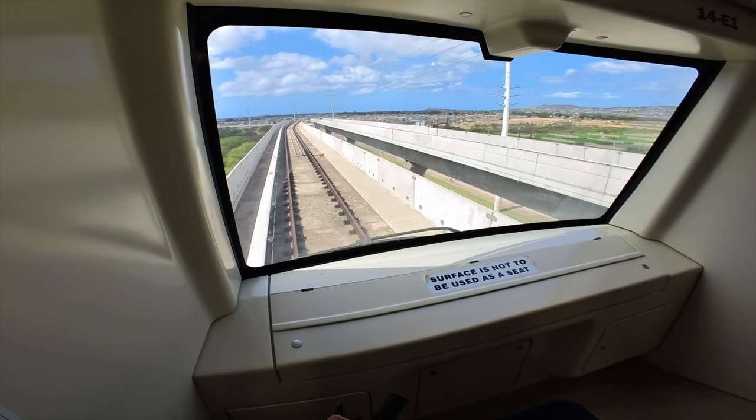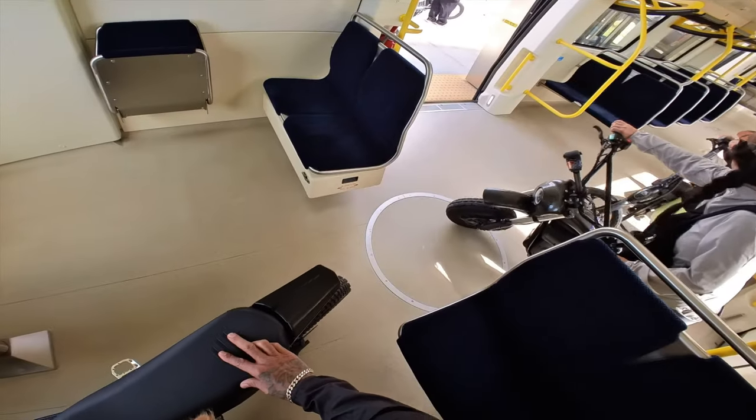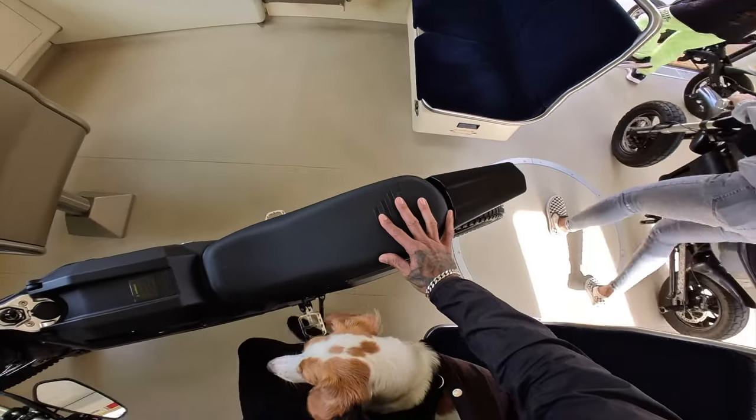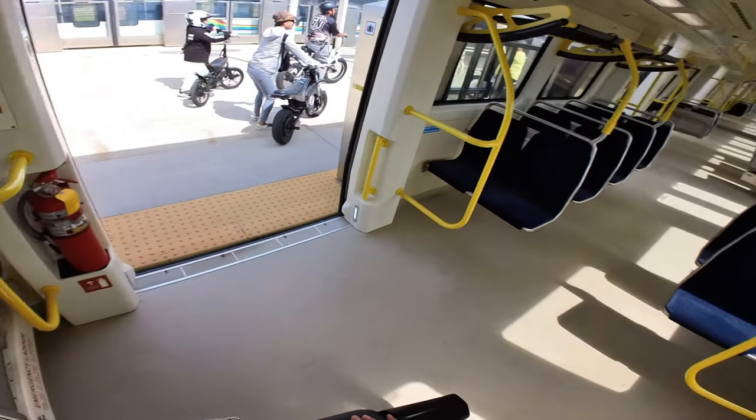And this is the end of the line, my friends. Literally, for now, this is the end of the line. Here we go. Right on, what an experience.